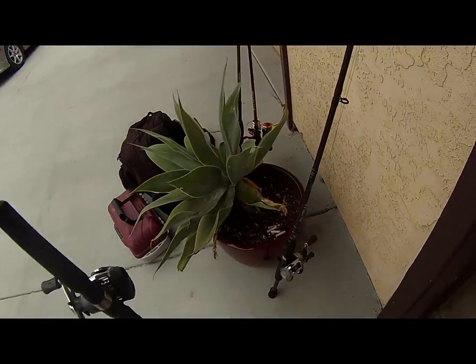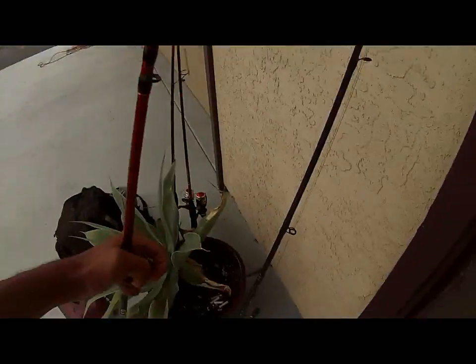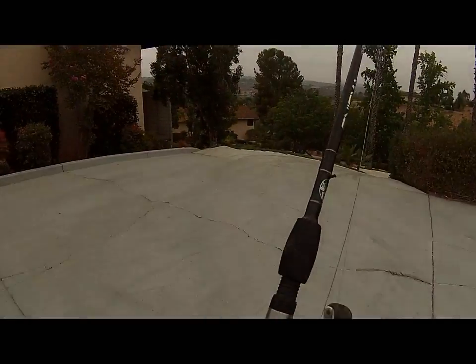But on this I have, these are just really basic setups. I don't have anything really expensive. I don't have like $700. I don't have like $4,000 on me to waste on, not waste, but buy expensive fishing stuff on. But this one is just my wacky worm stuff, live bait.